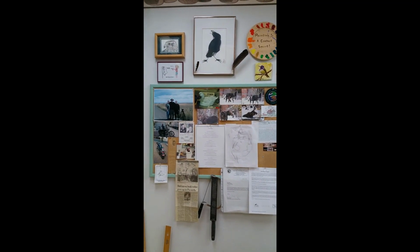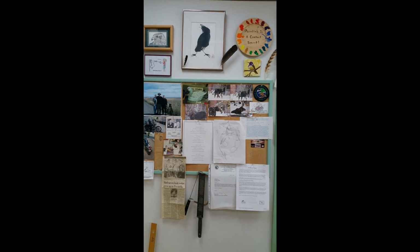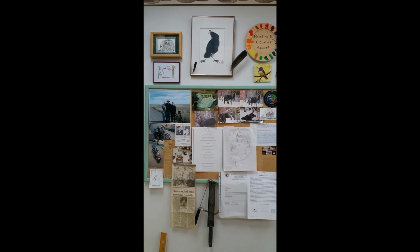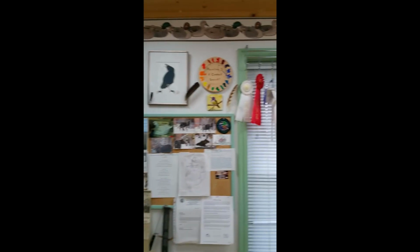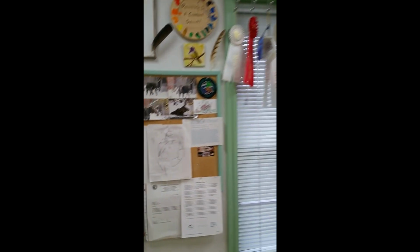There is my rogue board. It's where I have a lot of my old friends that have passed on. So I have a hard time sometimes looking at that board. A lot of good memories. And there's some little ribbons and things that I've won in contests.